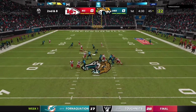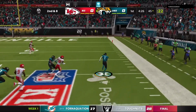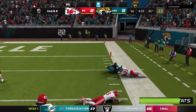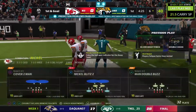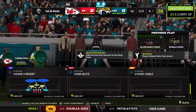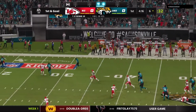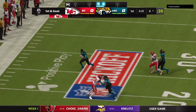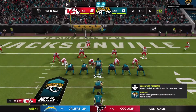Out of the gun, it's Lawrence. He'll get this off to Etienne. And some space here. And down he goes, taking it inside the 10, just shy of the 5 at the 6. A big play that time on the catch and run. And I think that's a pretty good illustration of why they try to get the football into his hands out of the backfield. That was something else. 1st and goal, a good chance for our first touchdown of the new season.